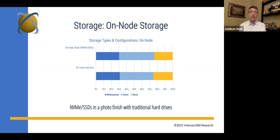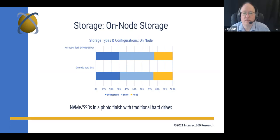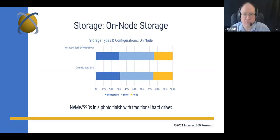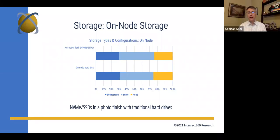Hard disks were very common as local storage when clusters were brand new. You would use them as scratch, and then they largely went away. You went to diskless nodes. And then it's starting to come back again with the different types of flash options.